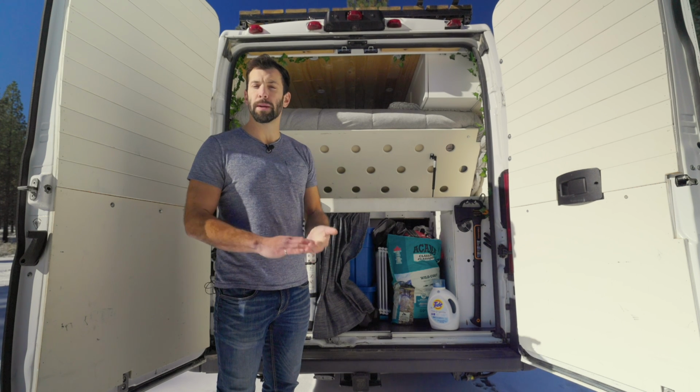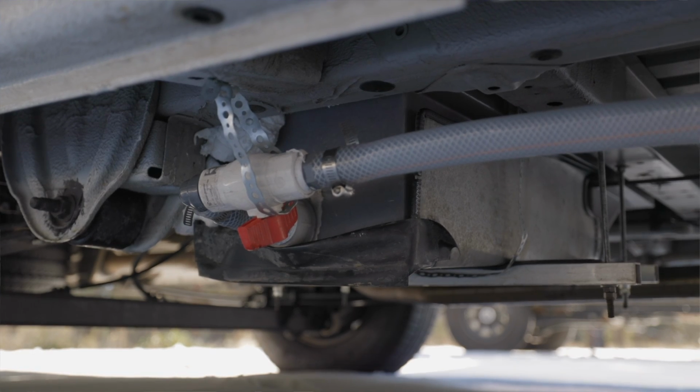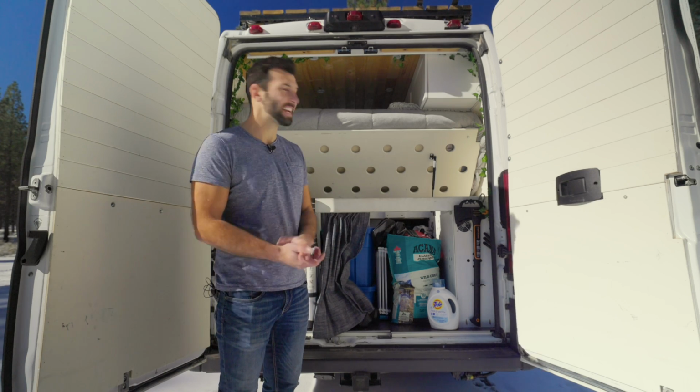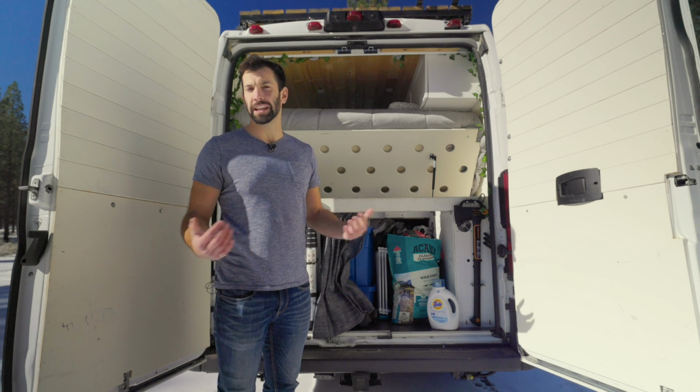Our van also has an undermount gray tank on the passenger side, which is 15 gallon and gives us a good amount of water capacity before we have to dump. We have a 100 liter, 25 gallon freshwater tank under the bed, and we chose to keep that inside so that we didn't have to worry about it freezing in cold climates.